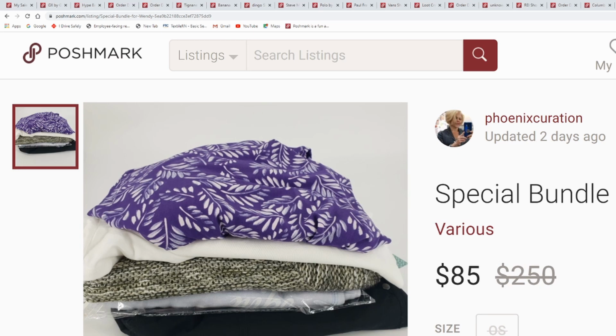This is a bundle for one of my best friends ever, and she is also a great customer. We love her. All 5 of these items came from our last B&G trading haul. She does view our videos, and she picks out what she wants, and we're happy to get those items to her. She does like us to list on Poshmark and get credit for the sales, so we do that.